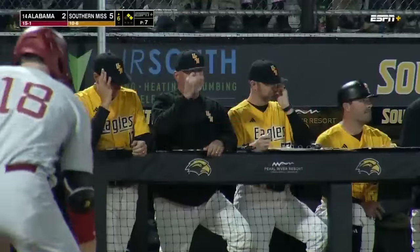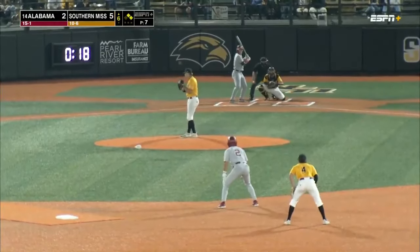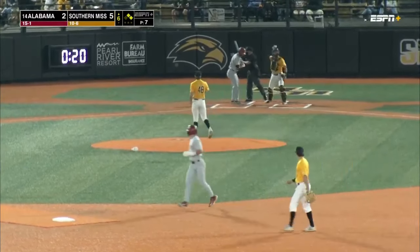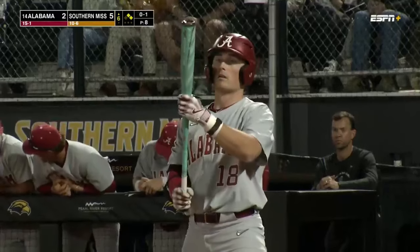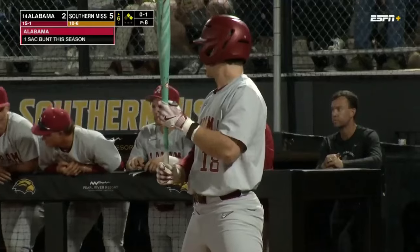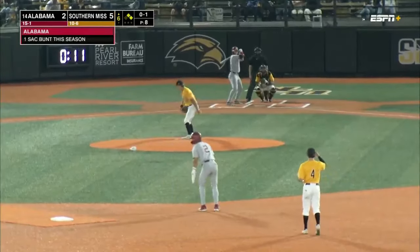Once again, the shift put him in the right spot. You get those balls that are hit right at you. Sometimes those are the hardest to handle because you don't get to see it from the side vantage point. But I think he got a little bit ahead of himself, excited about that double play ball coming into his mitt. If you're looking for the sack bunt, we point you to the screen for Alabama.